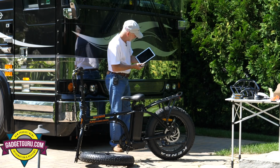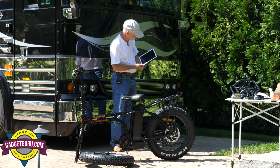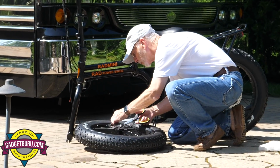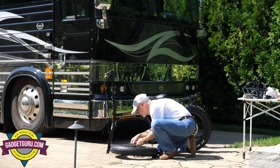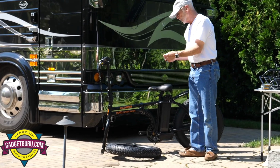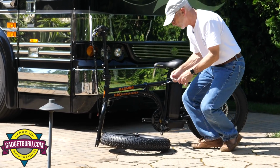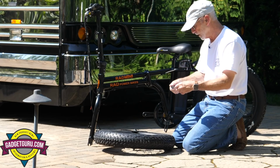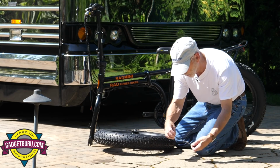I'm watching the part about installing the front wheel now. Okay, the stem that holds the wheel in place is secured on the spokes. Now, this thing threads through. This is how you lock the wheel onto the forks here. They have, if I read this correctly, I'm going to take this cap off here.